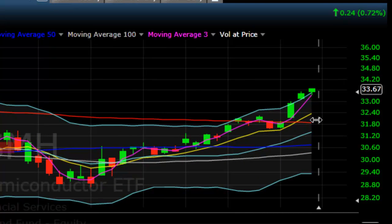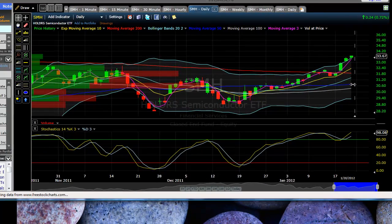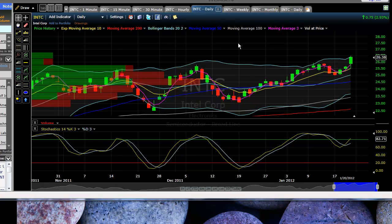The sell signal would be when you drop down below the 20 and close down in this area here. But we do have the 50 down here. We could come down below the 20 and close in that area too. I don't think that's going to happen, but it's not unexpected. So you have to plan your trades accordingly.